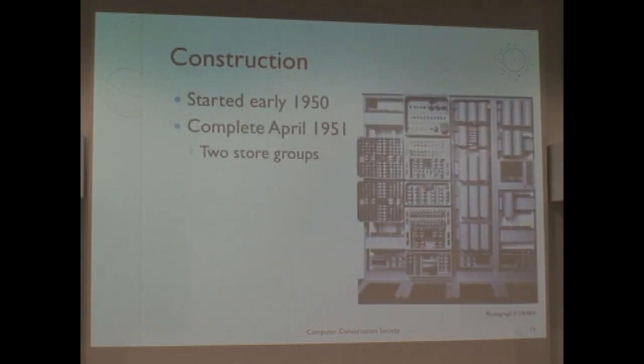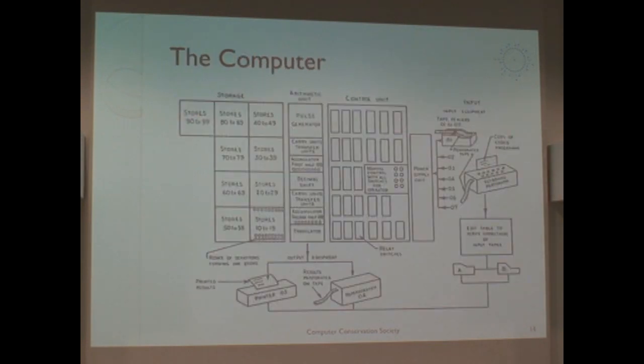And they started construction in early 1950, and had really completed the construction by April 51. This isn't very good quality. It's a very early picture of the machine. Now you've got the picture at the front, which you might be able to see. At that point, there are only two stores. They'd only built two stores to actually prove the machine was working, and that was enough for them to actually debug the machine, and it was thoroughly tested. Now, a quick description of what's in the machine.